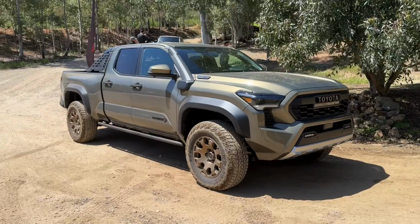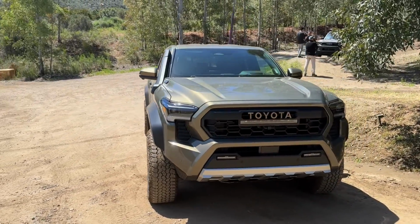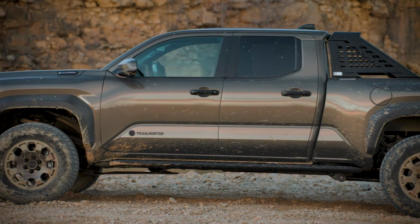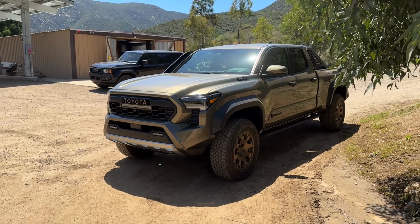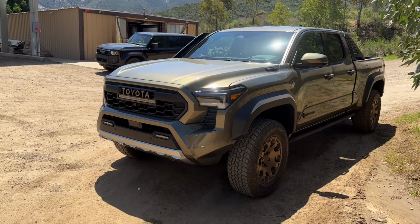And now, I'm not sure if I've saved the best for last, but certainly the newest for last. This is the new Tacoma Trail Hunter. This is the newest addition to the Tacoma family. So this sits parallel with the TRD Pro, but as we're about to see, it does have a lot of a different vibe than what you're going to get on the TRD Pro.